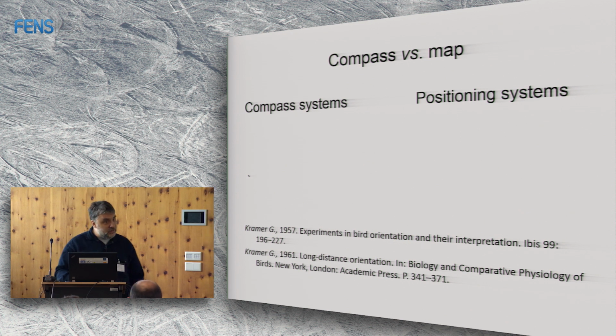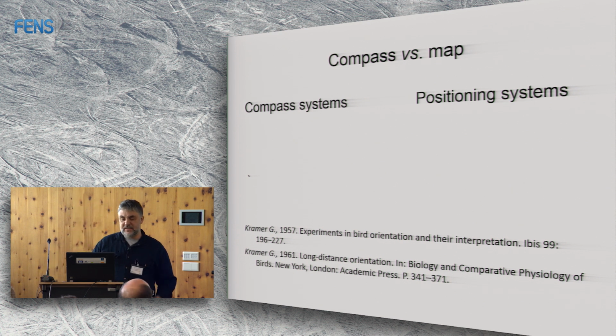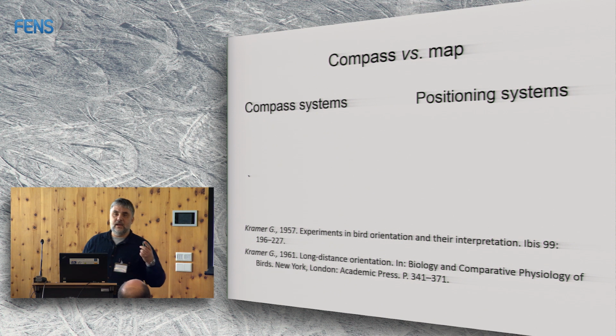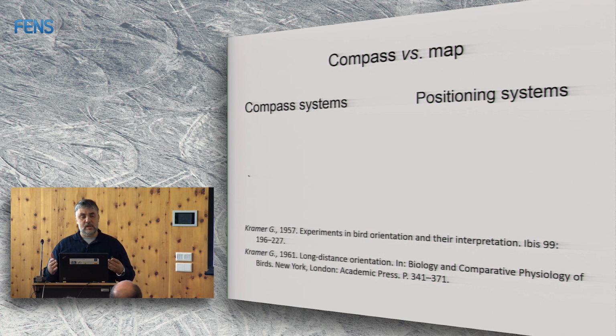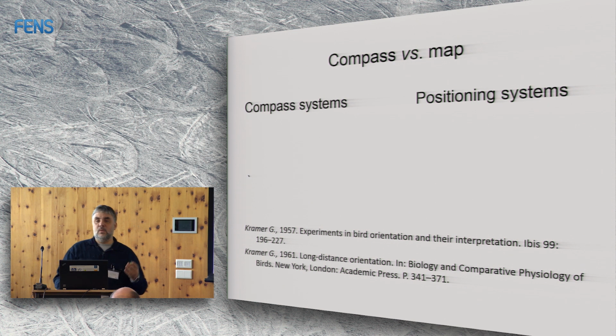And we have discussed yesterday what is a compass and what is a map. I would like to emphasize that this is an important distinction, because any animal, not just a bird, that moves far beyond its normal home range, and wants to get to any specific place, should have a map or some mental representation of space. Eric emphasized yesterday that it does not need to be identical to our representation in topographical maps, but there should be some kind of representation of space. And also a compass system which makes it possible to select and maintain a direction.